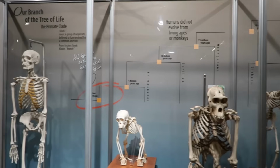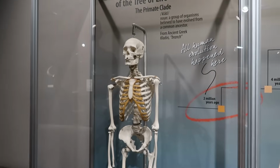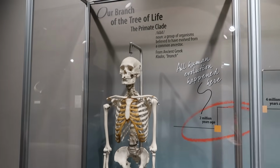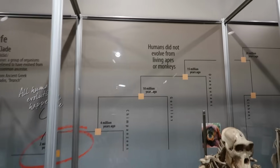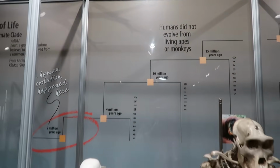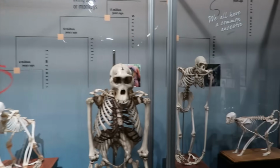And of course you often see the old image of a monkey on all fours slowly rising and turning into a human. That's not exactly how things come about. As it explains here, humans did not evolve from living apes or monkeys. So these are more cousins than direct descendants here.